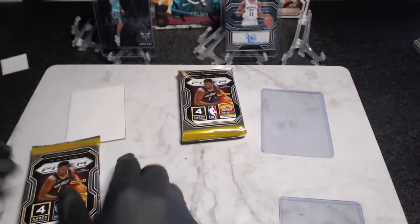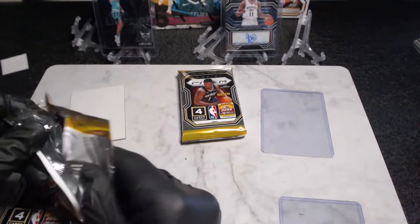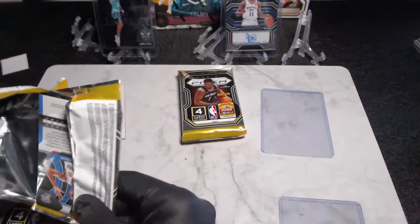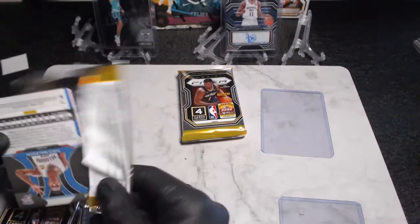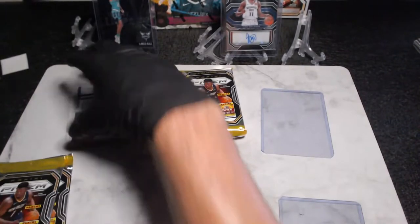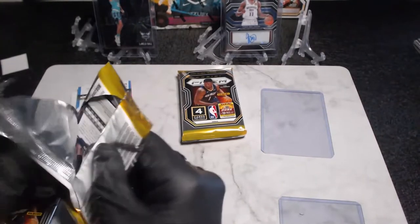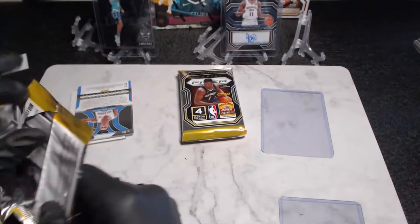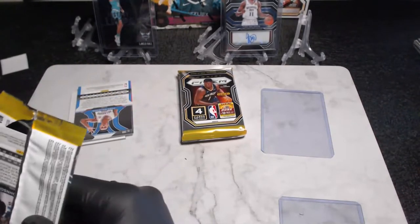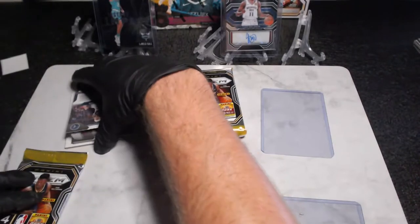Let's go with these three. Save the memorabilia for later. Man, would love to hit an Ant-Man Silver Prizm. Maybe a LaMelo Silver Prizm. Give us a good Silver Prizm in here. I think it's Friday night. We all probably worked pretty damn hard this week. I know I did. We deserve some fire.